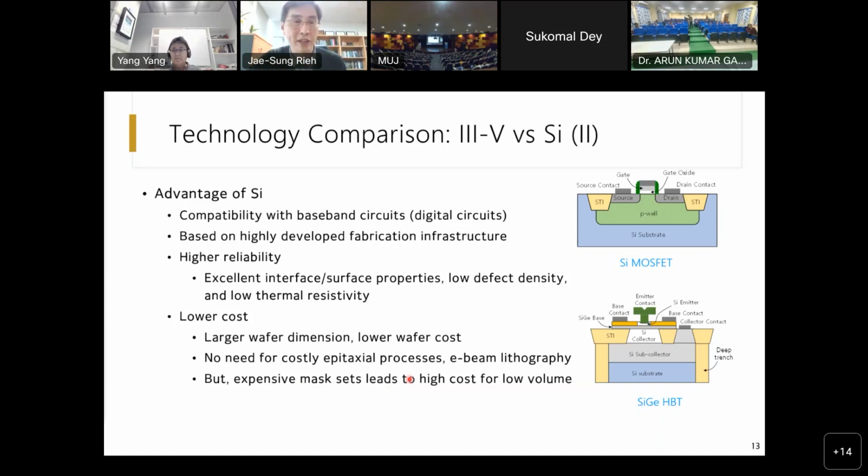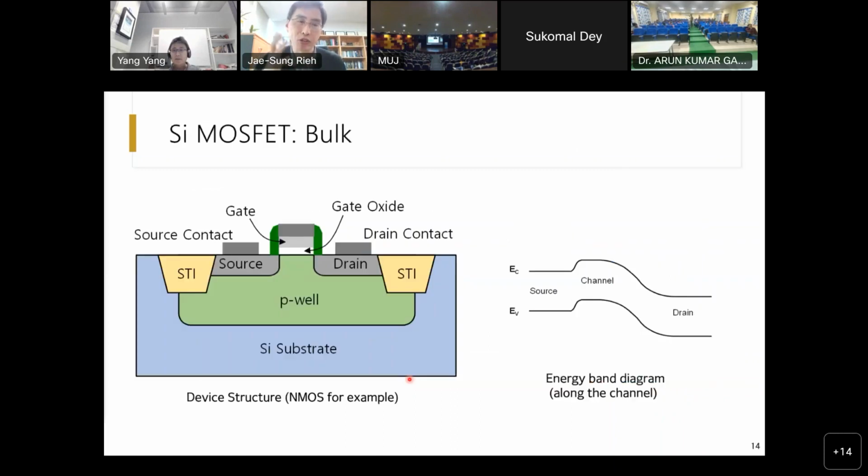Okay, so let me move on to the details of each of those four candidate transistors for high frequency operation. Number one is silicon MOSFET, and I guess you know silicon MOSFET. So there's gate and source and drain, silicon substrate. And in case of NMOS, there is a poly, and there is oxide isolation, and this is energy band along the channel. So this is a very standard device.